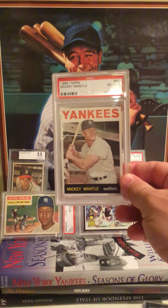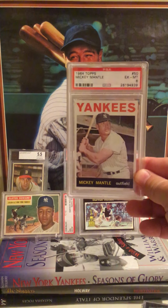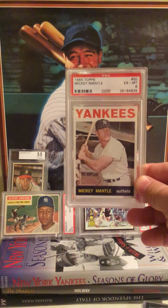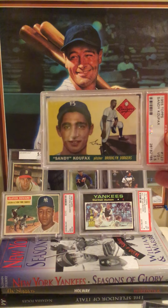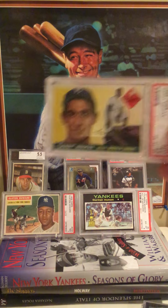So next up at number 19 is the 64 Topps Mickey Mantle. I've talked many times about the fact that I think this is undergraded, so I won't get into it again, other than to say it one more time. 64 Topps Mantle. Number 18 is the great Sandy Koufax, one of the coolest cards of all time, the 55 Topps Sandy Koufax.